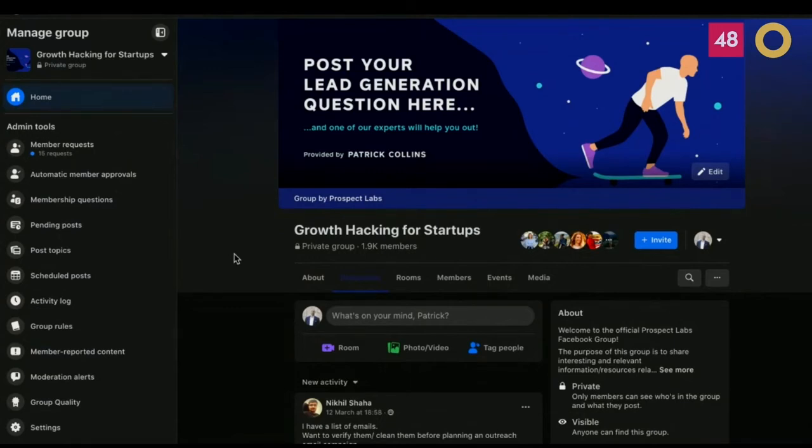One, you can add a link to your email signature. So when you start emailing people, have at the bottom, join our Facebook group. That's one thing I do. Two, whenever you start speaking to people, say, by the way, I've got this group, would love to invite you. So if you're doing a pitch, or speaking to a customer, whatever it is, just start introducing it.